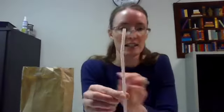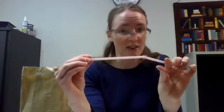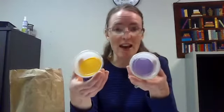Then you should also have some kind of a straw. They all looked different, so it might be a colored straw or a very thick straw, or one of these skinny little white and red ones that looks kind of like a candy cane. So whatever straw you have, you can use, and you should have 2 colors of paint. And your paint colors will also be different. So I have purple and yellow, but you may have all kinds of different colors. So all of our pictures are going to look a little bit different, and that is just fine.